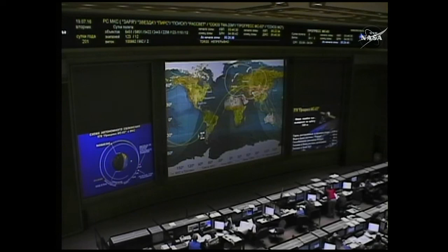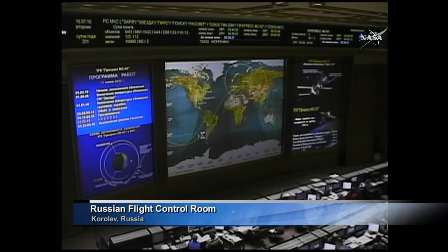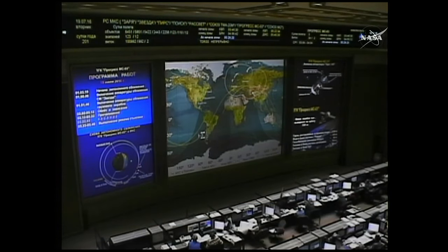And as expected, we've temporarily passed out of range of our tracking and data relay satellite system. And Alexei, please continue reporting. We see the image. Visually, we're at 25 meters, and the range rate is about 0.15 meters per second. Copy. Despite the loss of the television signal, everything is proceeding on track as the Progress is just about to inch inside the 20-meter mark. 5 degrees from the crosshairs of the real target.